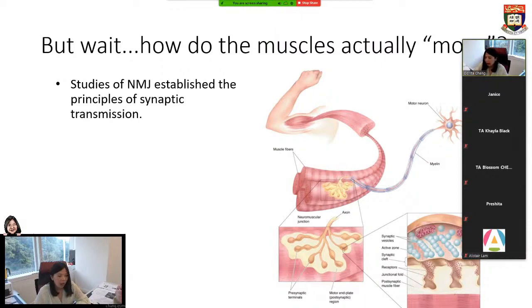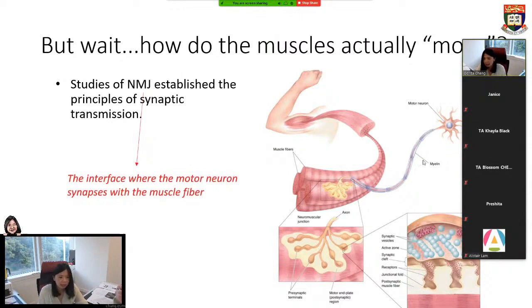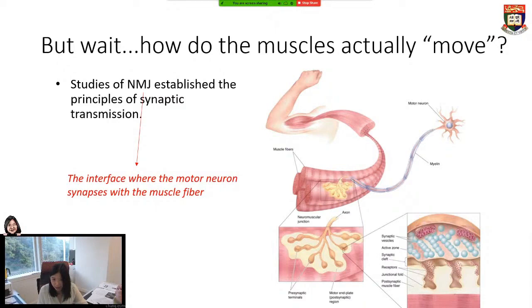Okay, back to NMJ. Okay, right. So basically, where everything is, sorry about that, guys. I honestly had to reboot and come back on because everything was just crashing.